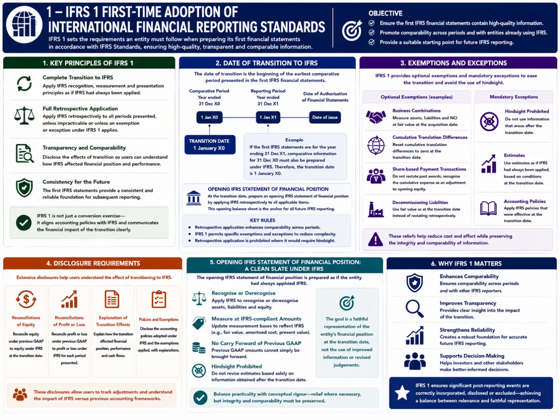At this transition date, the entity prepares an opening IFRS statement of financial position, applying IFRS standards retrospectively to all applicable items. This opening balance sheet serves as the anchor for all subsequent IFRS reporting and must reflect IFRS compliant measurement for assets, liabilities, and equity as at that specific date.